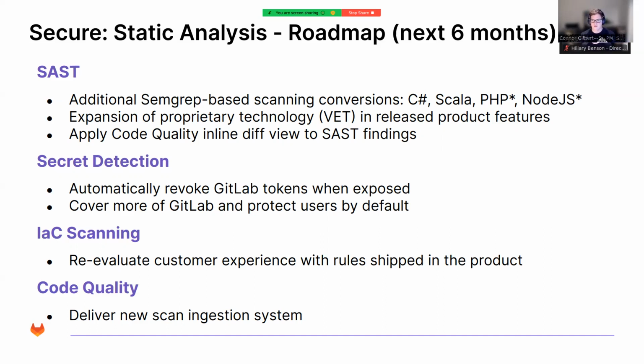We understand that new rules are appearing in different versions and want to make sure that we have a handle on that experience for customers. We've done some recent improvements there to remove, for instance, some duplicative secret detection rules there. And for code quality, the main focus is going to be delivering that new scan ingestion system.